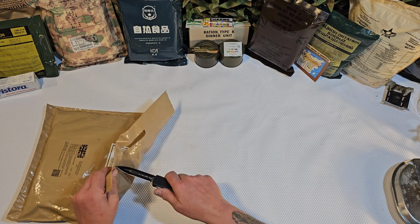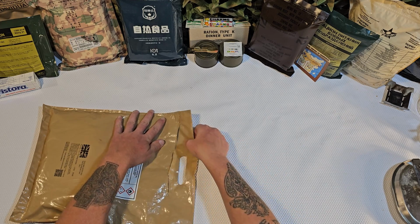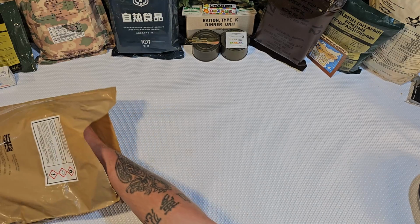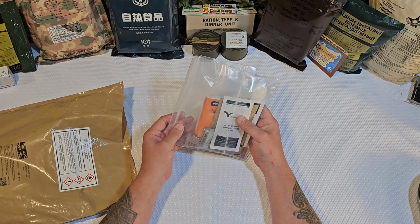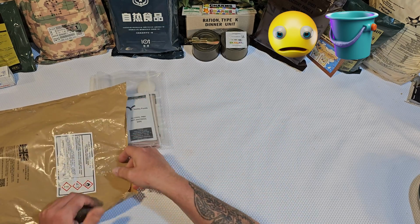So let's cut this bad boy open. Let's see what is on offer. That's a nasty look. That is not going to look good on the wallpaper project, but that's okay. So right off the bat, we got that accessory kit. We will break into this accessory kit here in a moment. I can see that big old British face bucket. That's awesome sauce.